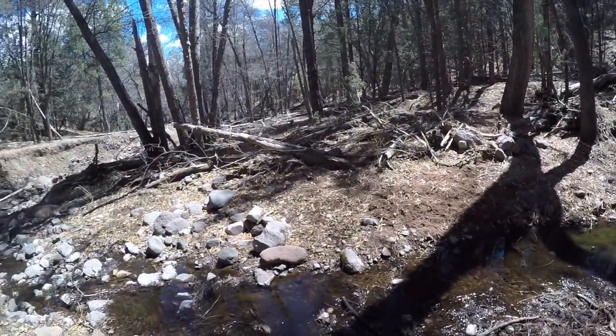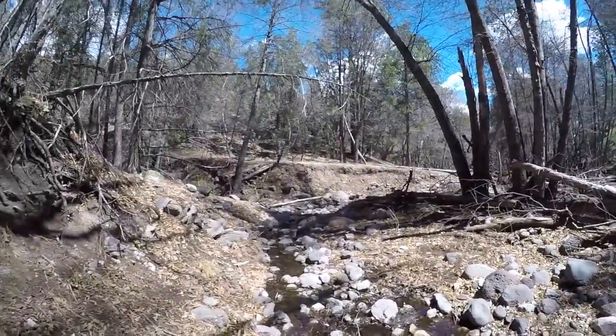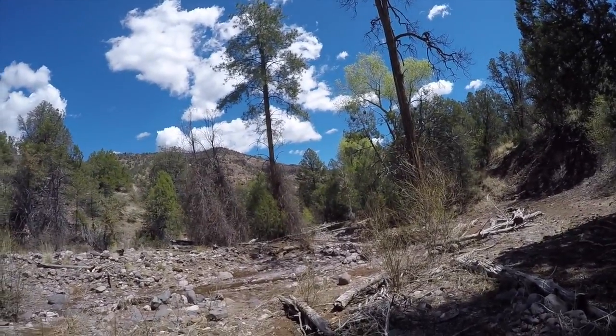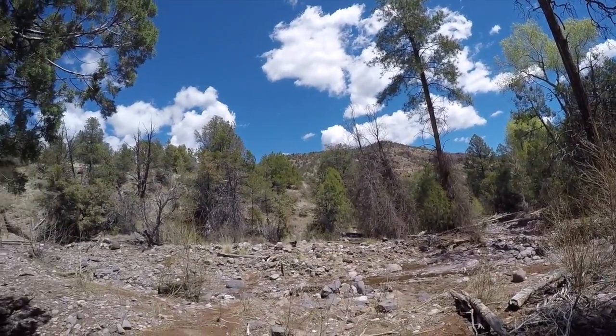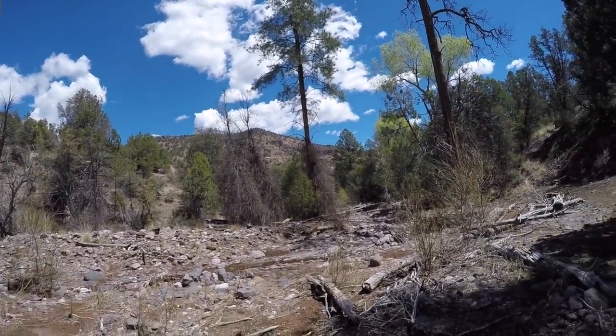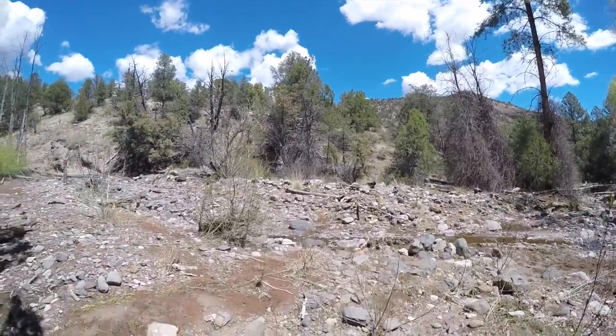And you can see I'm crossing the little creek over here. It's a nice view from here. I'm in Bear Canyon, looking up here from the creek bed here in the valley.